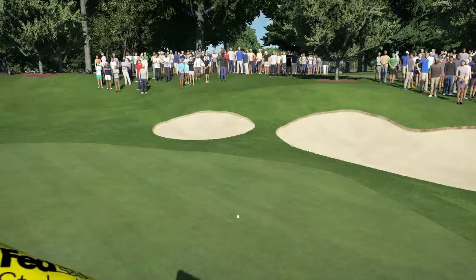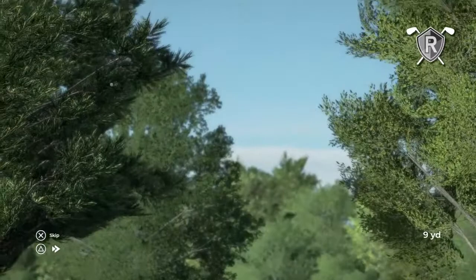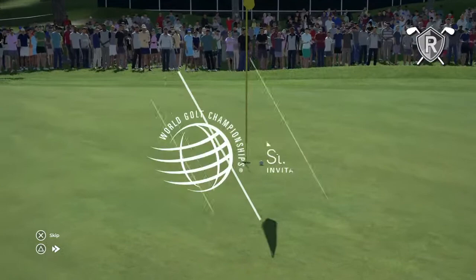And now we go back to the fifth hole where this happened just a moment ago. Matt Kuchar with a fantastic shot. Lining up for his third now. Well, that was an absolute beauty, Rich. Let's return to live play now.